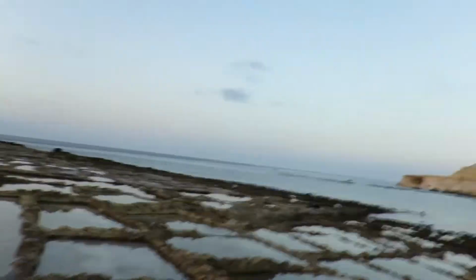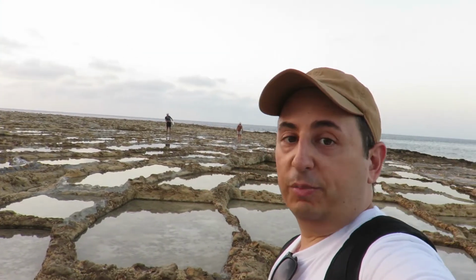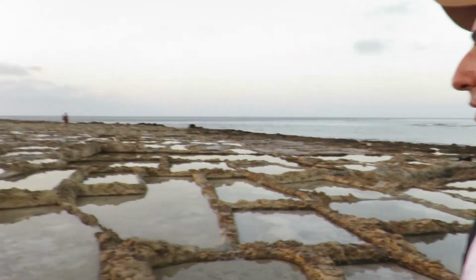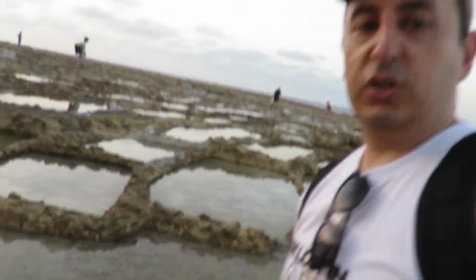If you come early morning, I met a friend from France, Charlie, later this morning, and she was showing me pictures her friend took. She came here at 5 a.m. to take amazing pictures of these salt pans here in Zebbug. This area is called Zebbug, very close to Mars and Farm, where I'm staying.